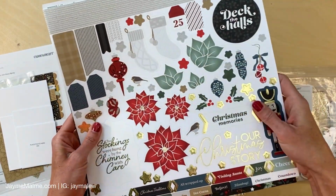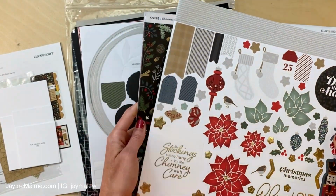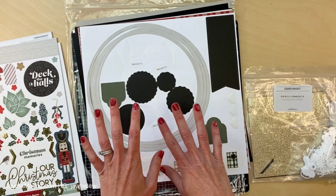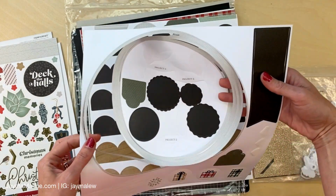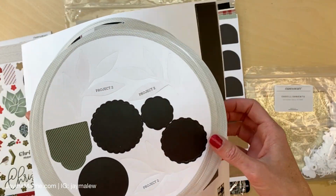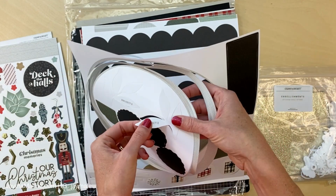Okay, so here is the full sticker sheet that I already showed you. So it's exactly the same as the paper pack with sticker sheet I just showed you. And then the other thing you get in these kits is die cuts. So there are special die cuts that you only get with the kit, and they're the die cuts that are used in the layouts shown. They are labeled, so you know that these are all project 2.